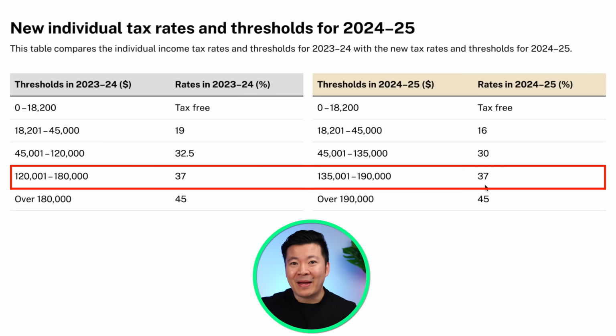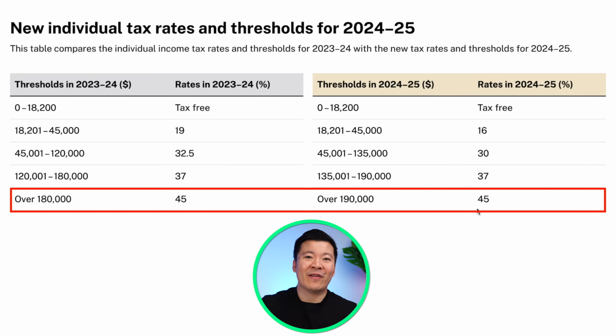The fourth bracket maintains the 37% tax rate, but the threshold has increased from $180,000 to $190,000. This is a $10,000 increase from the previous year, allowing high income earners to keep a bit more. Lastly, the fifth bracket keeps a 45% tax rate, but raises the threshold from $180,000 to $190,000. So once again, high income earners can earn an extra $10,000 without having to pay the higher tax rate.